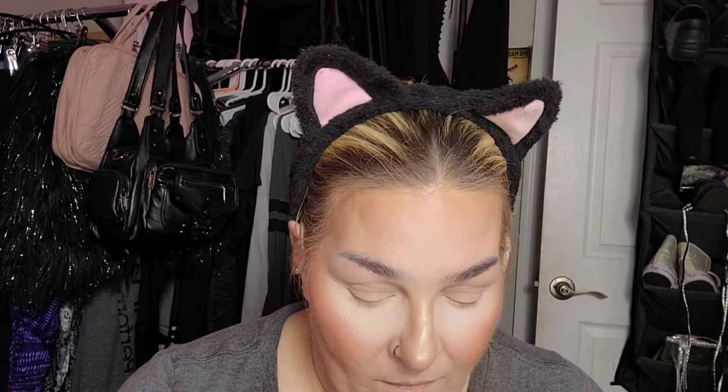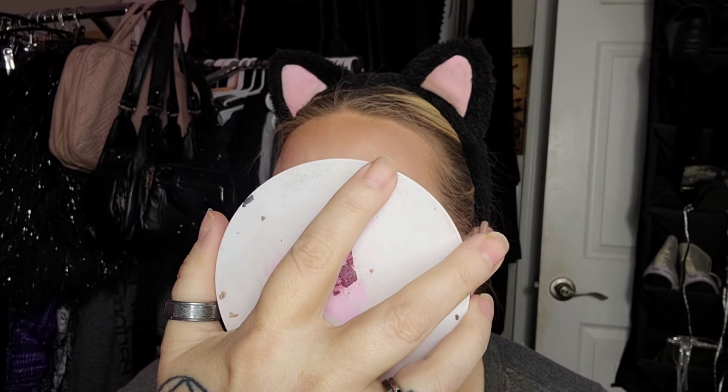Okay, so for eyes today, I'm going to do a little bit of something in the crease and then underneath. And then I'm going to take a little bit of eyeliner, I think, and I'm just going to make a little bit of a wing, if I can, over my hooded eyes. I'm going to try anyway. And then I'm just going to put on a little bit of eyelashes on the outer corners.